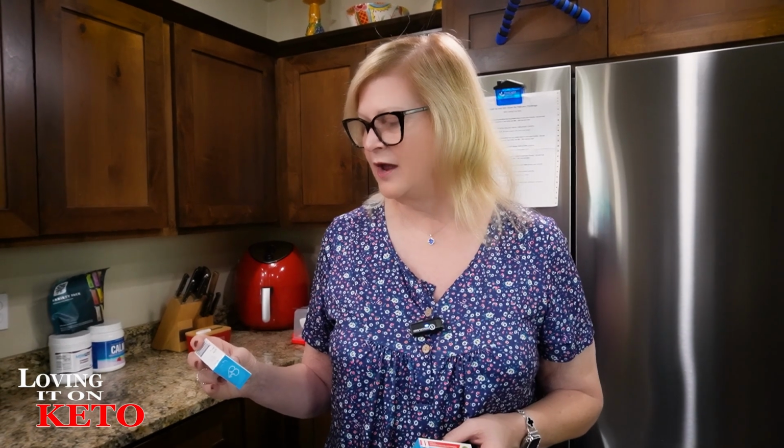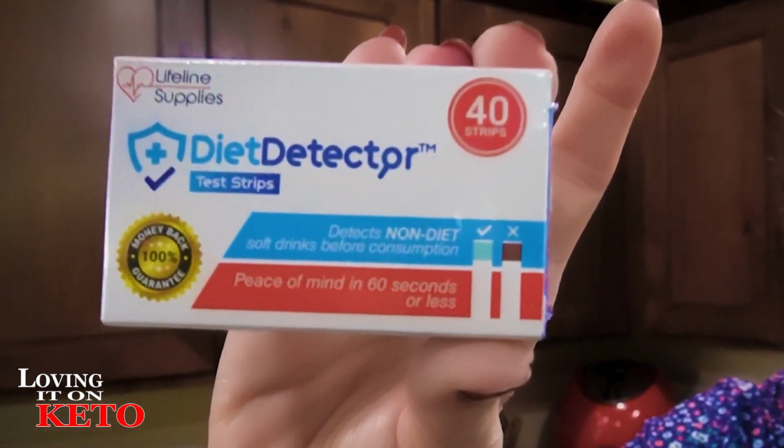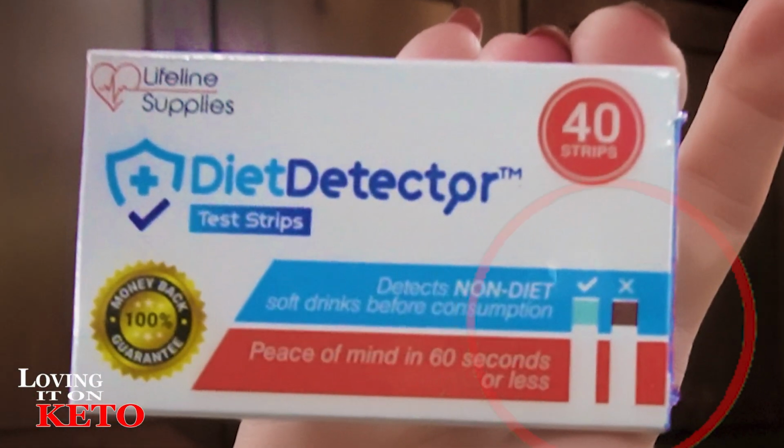This detects non-diet soft drinks before consumption. You put it in and look at the color strips. If the strips stay that soft green tone, they're fine. If they have that brown tone to them, can you see them? Yeah, they're right there.